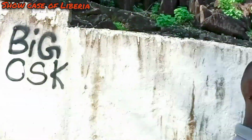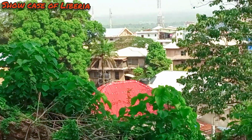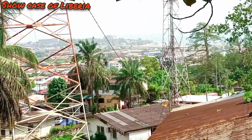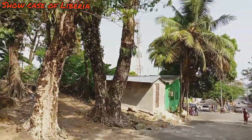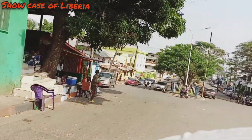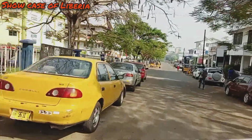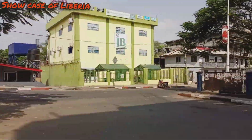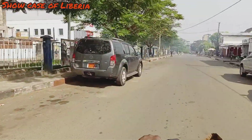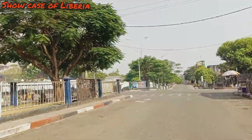Let's see. This is a very nice place to take pictures. So this is your country. Going straight down. Yeah, the road now is closing.